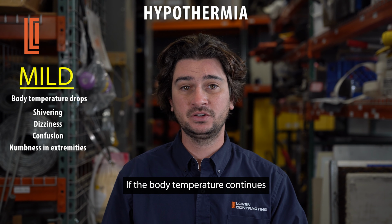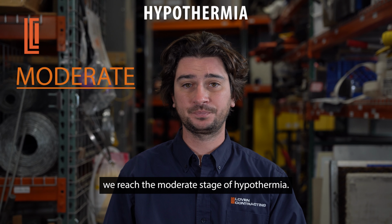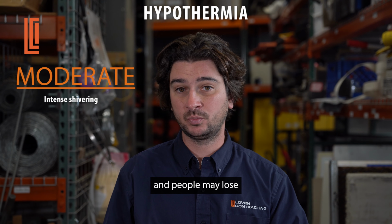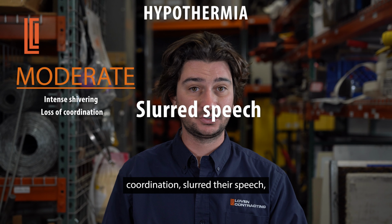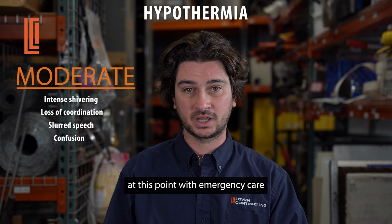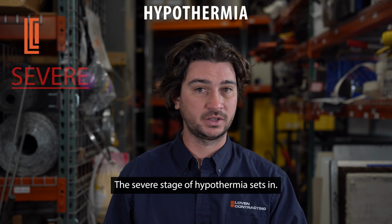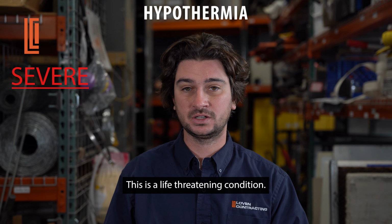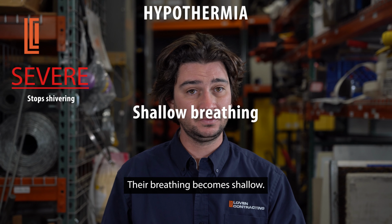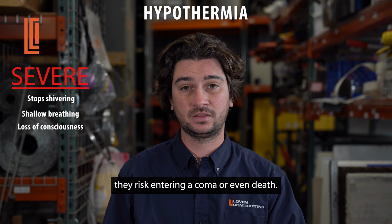If the body temperature continues to drop to between 89 and 82 degrees, we reach the moderate stage of hypothermia. This stage is much more critical. At this point, shivering becomes more intense and people may lose coordination, slur their speech, and experience more severe confusion. It's essential to intervene at this point with emergency care. When the body temperature falls below 82 degrees, the severe stage of hypothermia sets in. This is a life-threatening condition. People in this stage may stop shivering, their breathing becomes shallow, they might lose consciousness, and without immediate help, they risk entering a coma or even death.